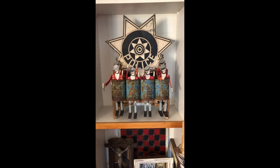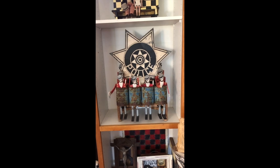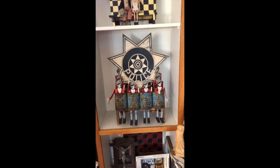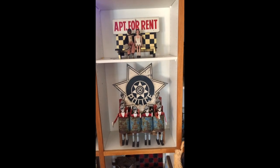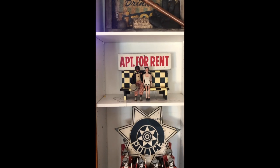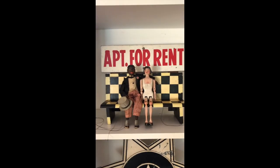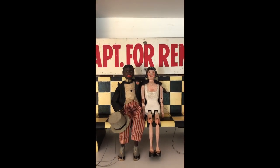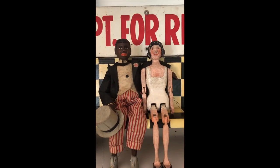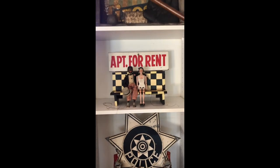The cans I used to reinforce the pun are bait cans. I soldered them together and aged them. Sometimes the artifacts I use are obvious. In this case, I built a bench out of a black and white checkerboard, and I used that to emphasize the black and white cultural theme. This piece comes together when I put the apartment for rent sign on the top.